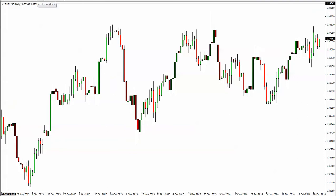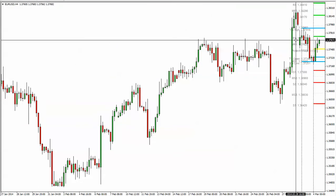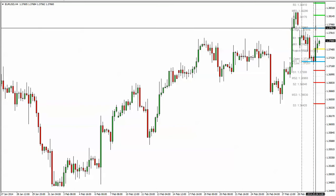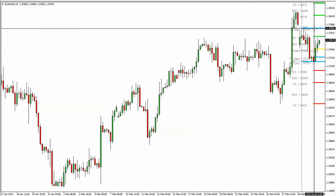Right now, I don't expect major radical moves in the euro dollar, just because we are expecting the ECB rate and the press conference. We talked a little bit about that in last night's email that I sent out. So for the euro dollar, we're going to see what the ECB decisions will be, and that will be the catalyst for a future move in the euro dollar.